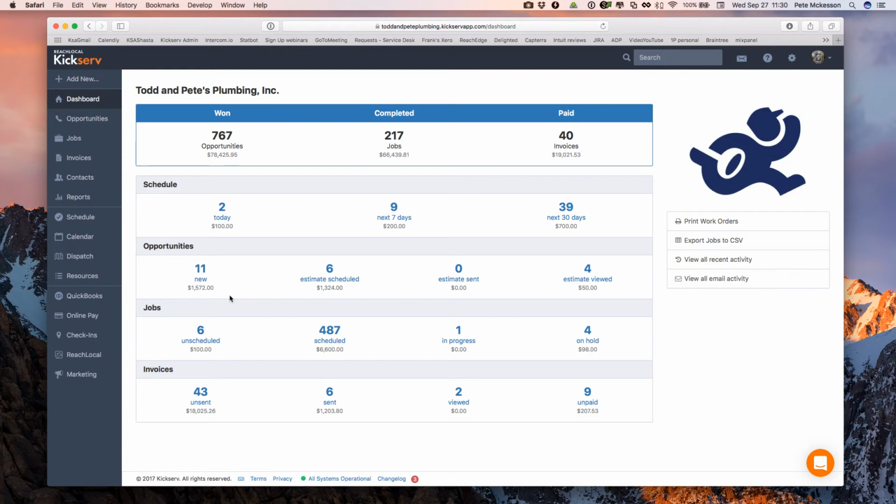And so this dashboard is really great for managing and pushing your service through your production line, or as we call it, the customer flow. Right? They come in as a new unscheduled opportunity. Let's get them contacted and scheduled. Let's get those estimates done and sent to the customer. And then let's manage them so those estimates get viewed. Now, once they get viewed, let's get them won, W-O-N, so they can get onto my job schedule. So here's 6 jobs that are unscheduled.